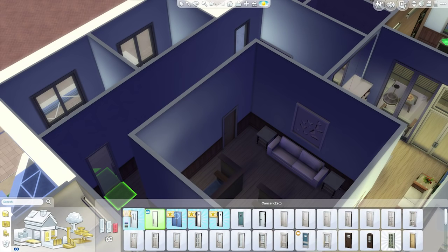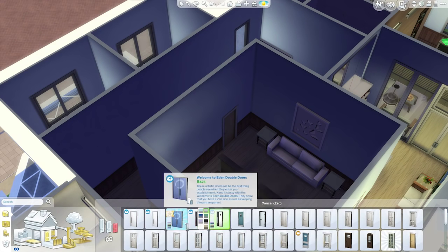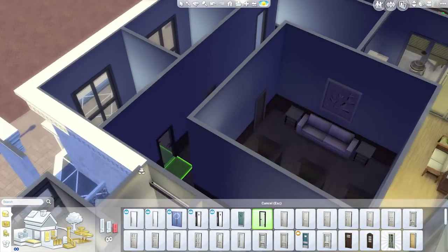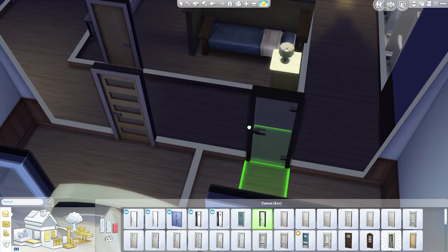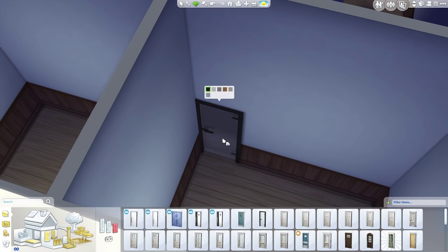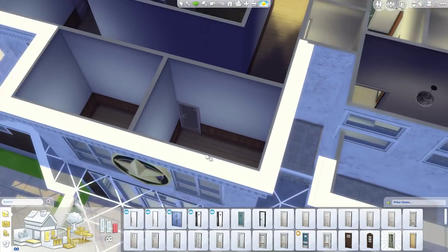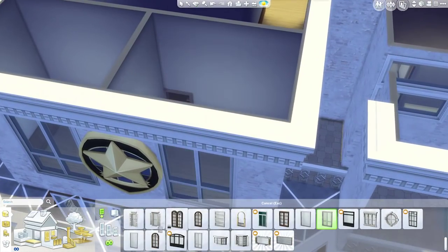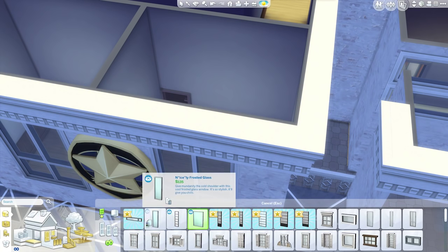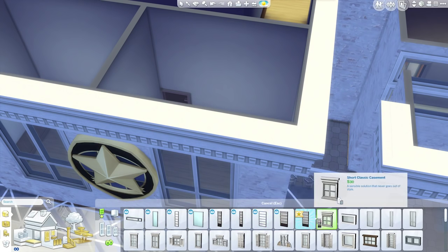Because there are single glass doors, but they came with spa day, which is kind of annoying. There is this single glass door, which came in a game update, but I don't think it matches any of the windows, is the problem. It's like, why do you do this to me, game makers? Let me just select all these so they no longer appear as new.